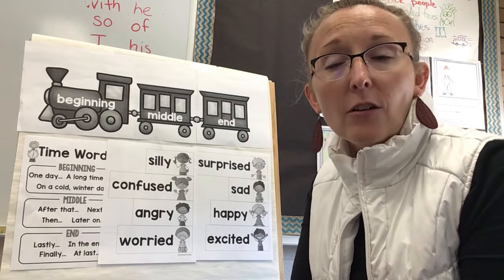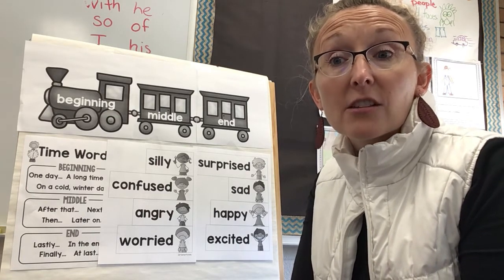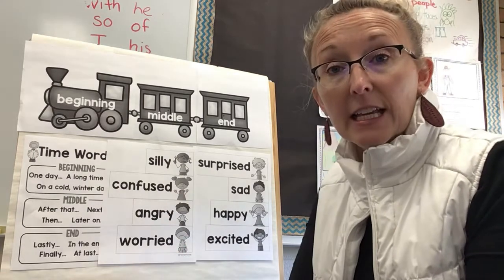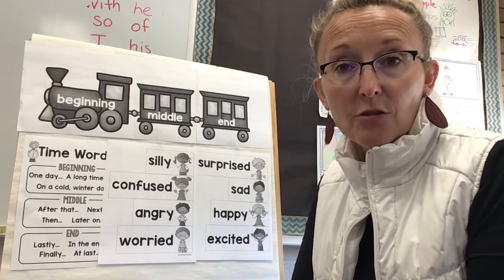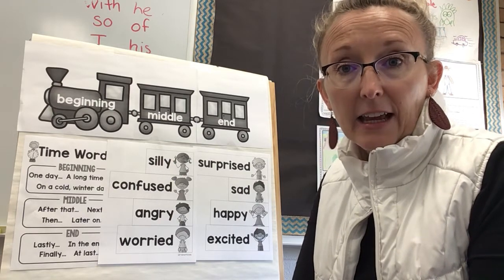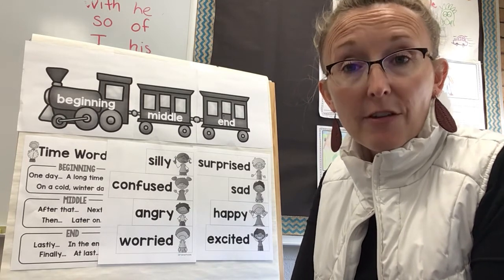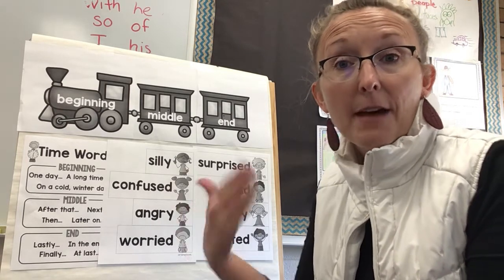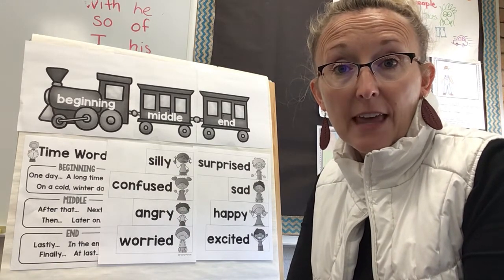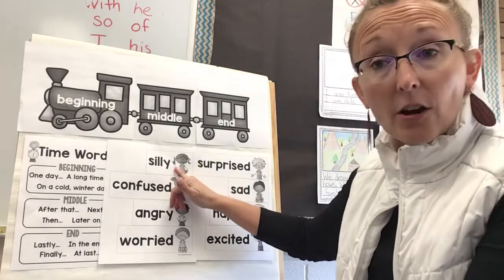If an author or a writer uses feeling words in his writing, or if he picks a story where the character might have these feelings, it makes the story a little more interesting. So we're going to go through these feelings, and then I'm going to show you how I picked one of the feelings and then thought about a story and wrote a story. And then you're going to get to do the same thing at home. All right? So here are some words.